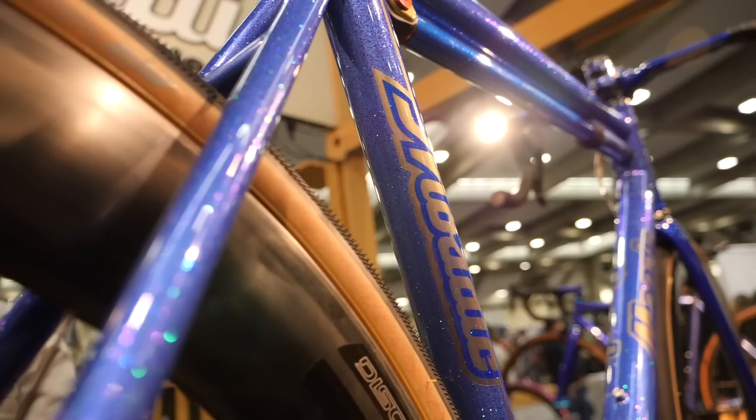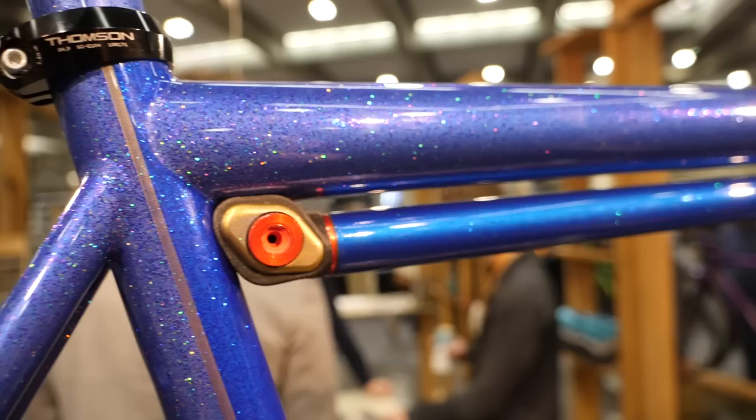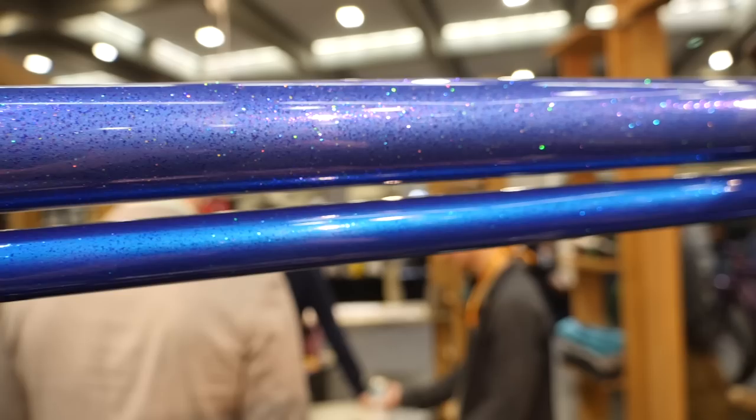Another trend that we're seeing here at NAHBS is for color-matched frame pumps on bikes, just like this one from Silke. So that's not just pretty, but also, most importantly, practical.